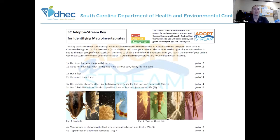So another key that we offer, and this again is in our macroinvertebrate handbook. Maybe you've attended a workshop a year or two ago and lost yours. I'm happy to either mail you one, or you can find a digital version on our website. With this guide, you can actually go line by line. If we start at 1A, you look if it has hardened legs with joints, and you'd skip down to number 2, and you're basically looking at yes or no. After 1A, if you did not have hard legs with joints, but it matches 1B, then you skip all the way down to 13. That's the type of guide that gets really detailed and is specific to our program.